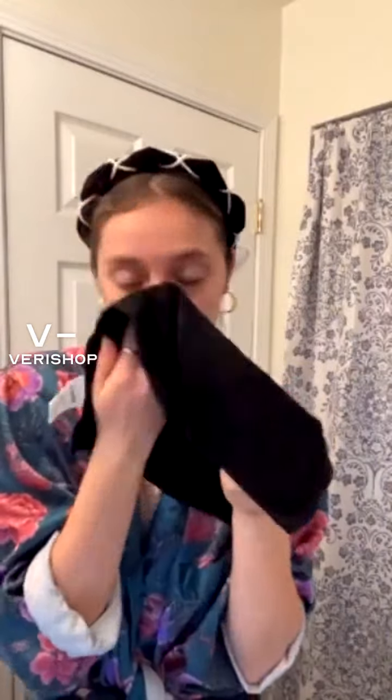It does have a nice smell. It kind of smells minty, which I really like in skincare. Feels very relaxing. Okay, let's take this off.